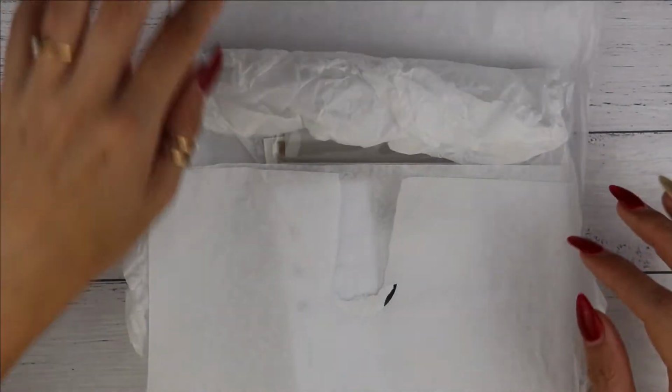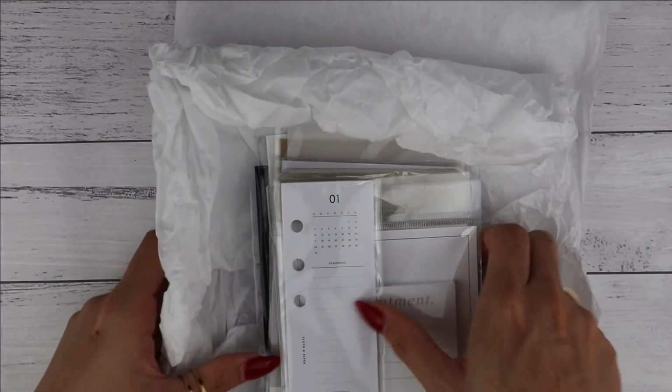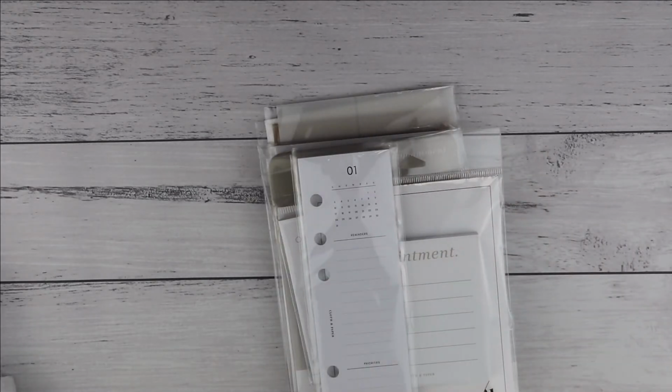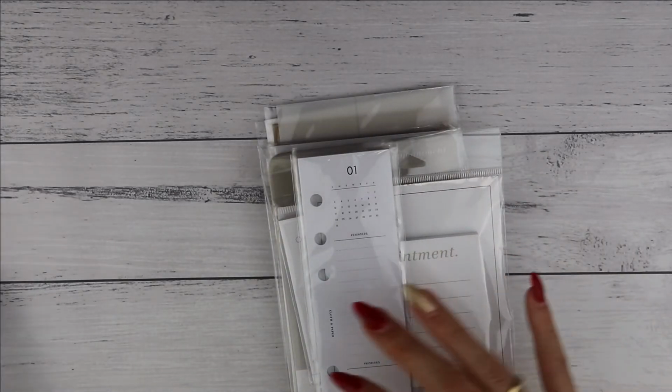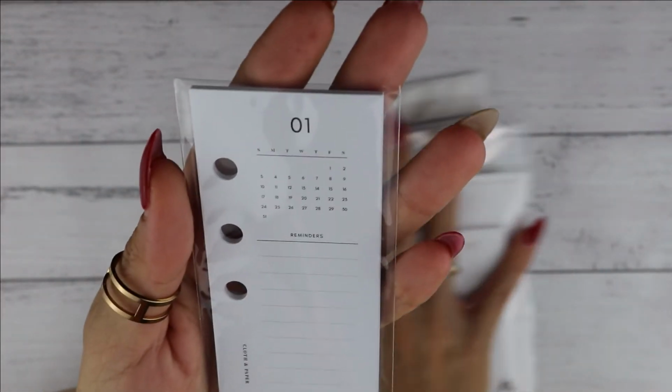Alright, so this is the Cloth and Paper sub. This is from February, but because of the way that they do it, you get the calendar for March, which is great. So the first thing you have is this cut out of an insert.